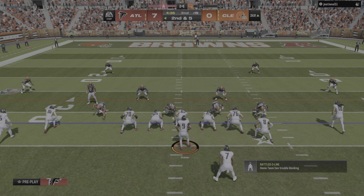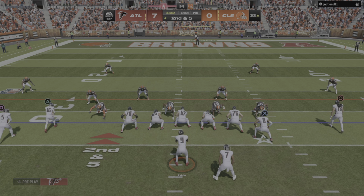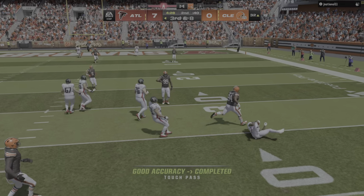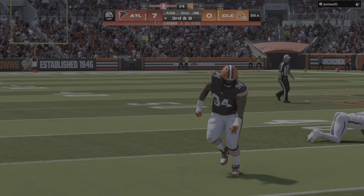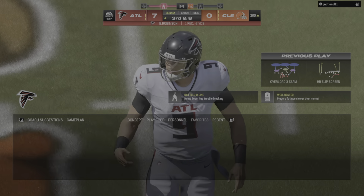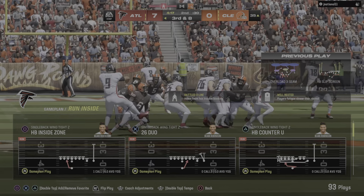From the 32-yard line now, here's 2nd down and 5. Ritter will set up to throw it. Here's a screen for Robinson. And that play is blown up, losing yardage back at the 35. It'll be a loss of 2, maybe 3 on the play. And 3rd and 8 now.